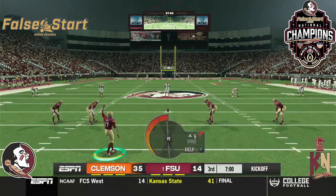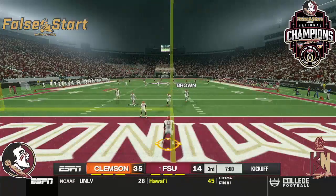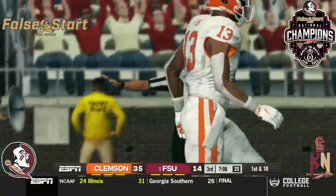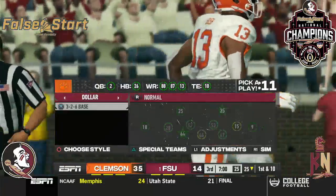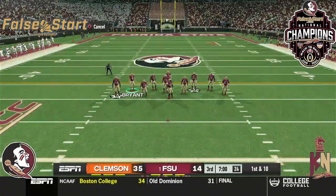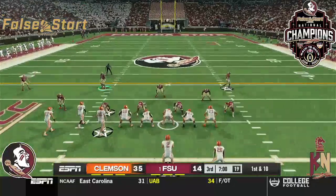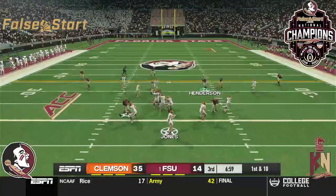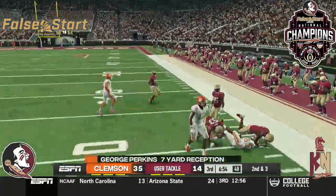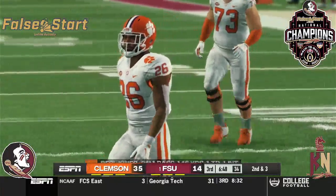Second half action just about ready to start here. Excellent kick. This one's going to be down in the end zone for a touchback. Well, the guys are chomping at the bit down there, waiting for the game to start back up. Complete. He's got room. That's a great tackle. It's the 32-yard line. Call it a gain of 7 yards. That'll bring up second and three.